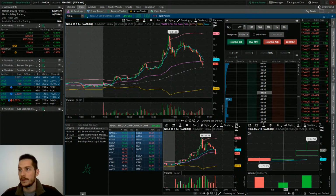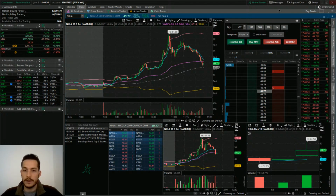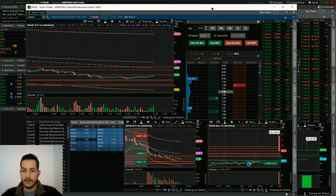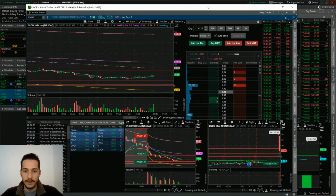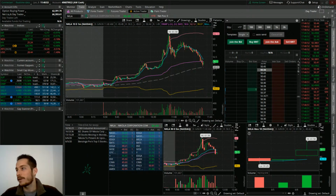ENOB looks like it might break $8 any second. Just watching this one out of the corner of my eye right here. This could be the break. 798 getting chipped away. This looks like the break of 8. Phew! Exactly what we've been waiting for. Can't believe I missed that one. Boom, there we go.